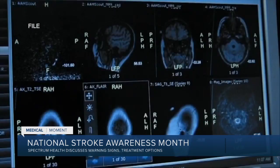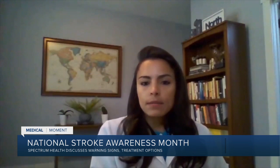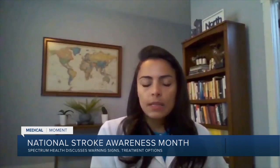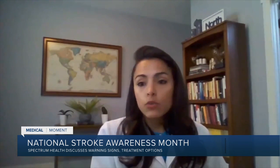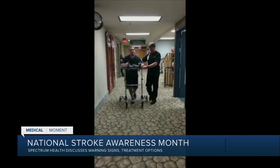The most common strokes are thrombotic and embolic. One of them is the kind where blood flow is reduced or stopped in the brain, and it causes brain damage. The other type of stroke is one where there's bleeding into the brain, and that can also cause damage. That's why it's important to call 911 immediately and get to the nearest comprehensive stroke center like Spectrum Health.